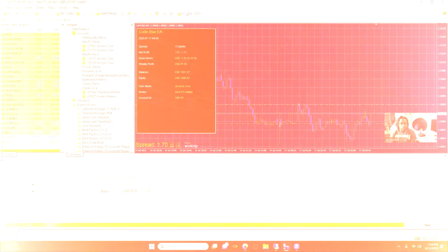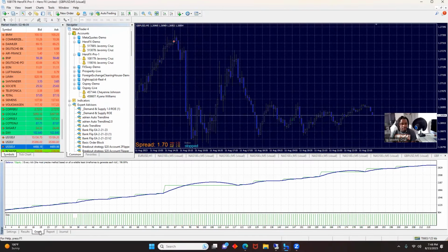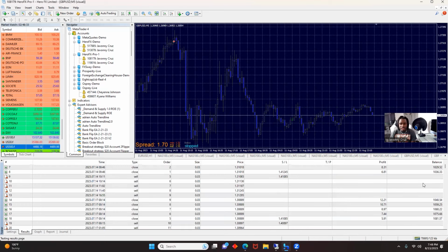Gold Blue EA. Okay, so now you guys can see the simulation is over and the graph went only straight up, just like last time when we were doing buys. This time it's only sells. So boom, $1,000 deposit, net profit $1,919. You did that in 1 month. In 1 month, you made almost $2,000 just using this EA on sells only. And as you guys can see, it did not lose. It did not disappoint, guys.